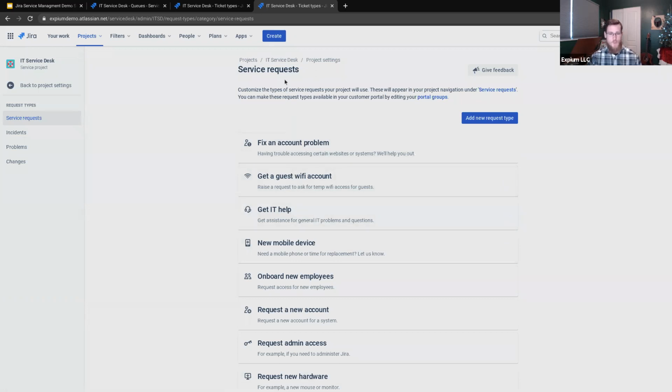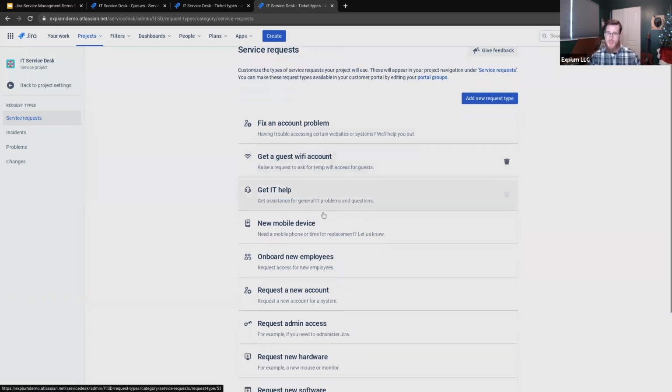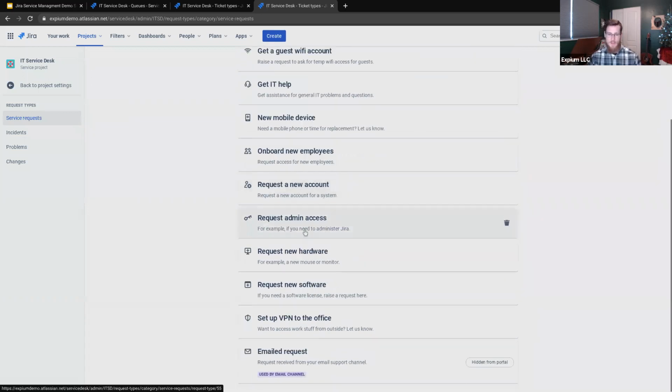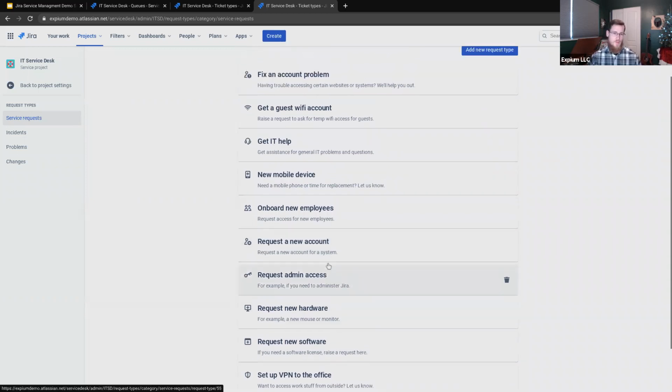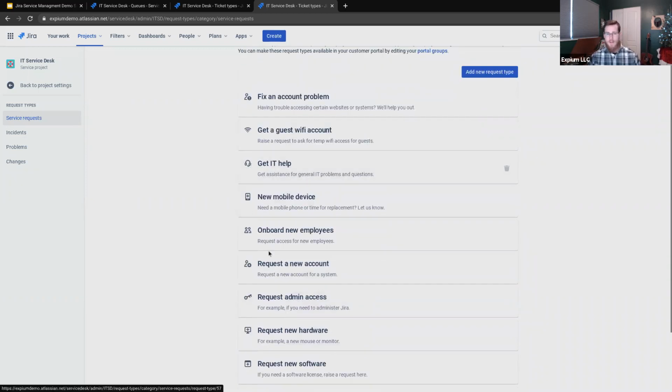And so they all have the same workflow and all of that, but we want it to be as clear as possible for the customer where they need to click. And then we want it to be as obvious for the agent as possible what they actually need help with and what's actually going on. So keep that in mind. You want to be as granular and as intuitive as possible out here on your portal.